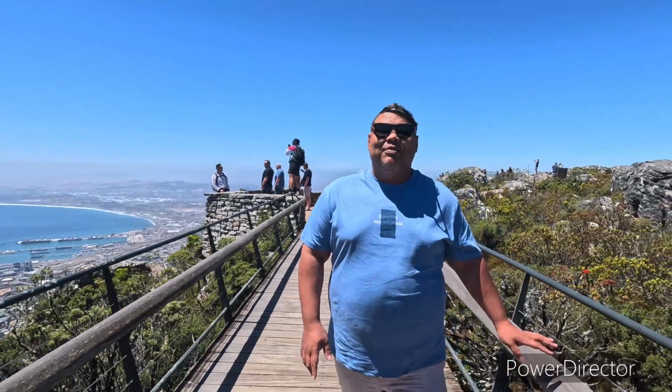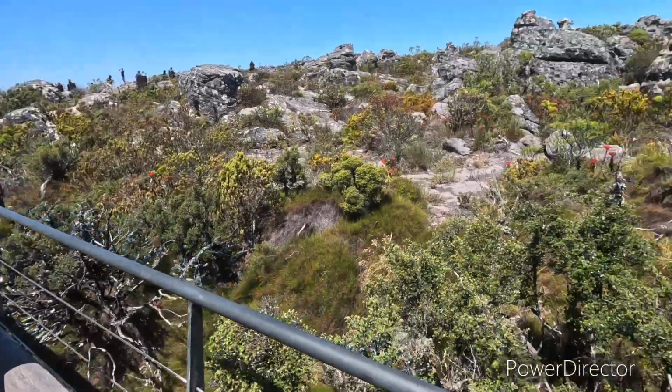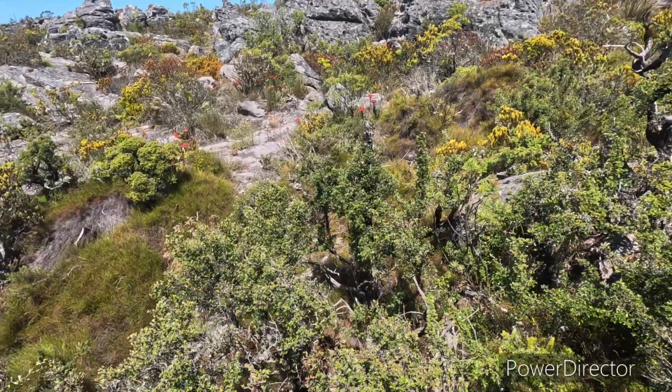Table Mountain has the most unique vegetation that you will ever find in the world. Like the fynbos, it only grows here on Table Mountain and in South Africa.